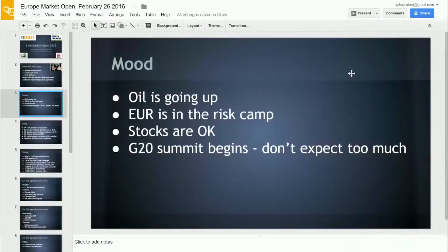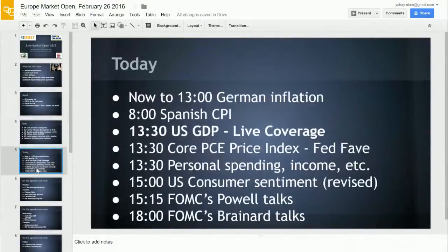Okay, events for today in the wrap up. From now, we already have figures from Saxony, which were poor. We have German inflation figures. The final release is at 1 GMT. These are preliminary numbers for February. Yesterday, we had the final Eurozone figures for January. Today, we have the preliminary German figures for February. On Monday, we'll have the preliminary Eurozone figures for February.